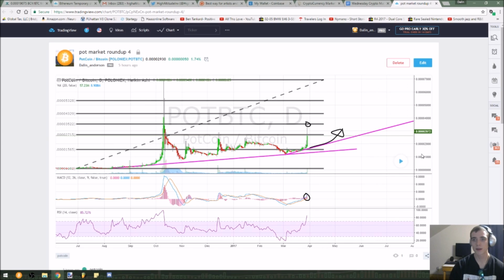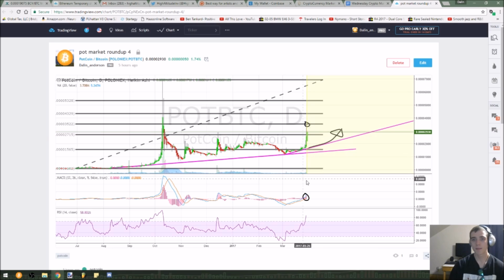And finally, the Potcoin market roundup. I think Potcoin is extremely bullish. It's swung up since I posted this chart. It's 2930 Satoshi. So, I think it's going to break all-time highs, and we'll see where it goes from here. But it's looking super bullish.